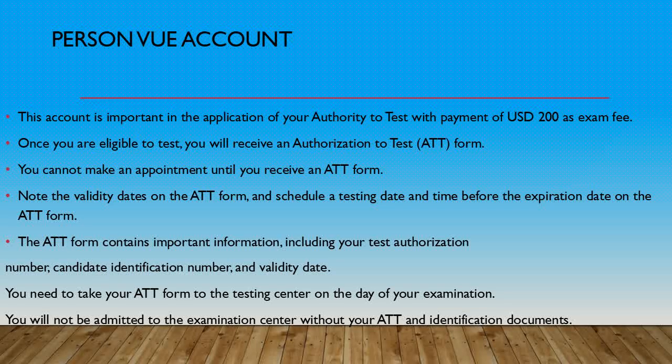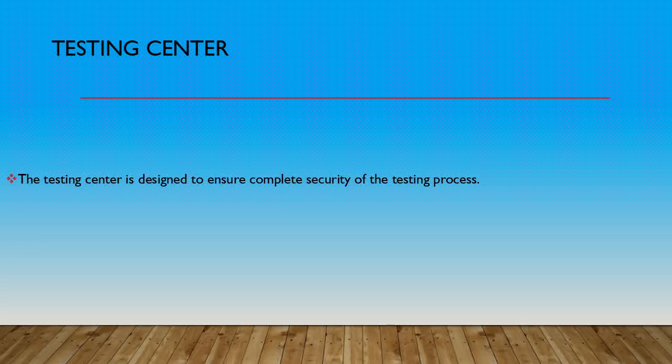And even if the testing center is in your own country, remember this is an international testing center, so the only identification document that you require to take with you is your passport. It doesn't matter whether the center is just there outside where you stay. The only identification document required is your passport and not your national identity card.